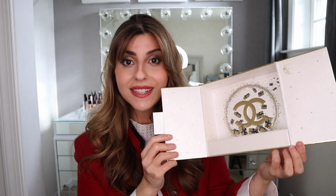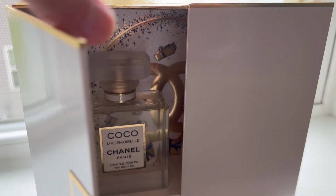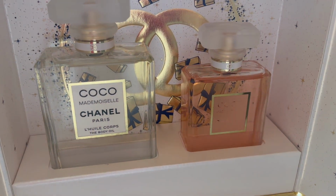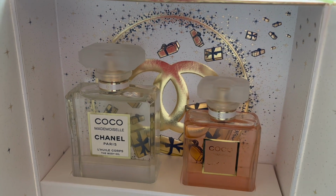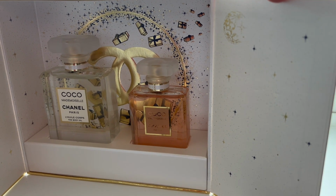I also really love the attention to detail with the sets this year. I think this coffret is so beautiful. Now I know that Chanel always creates these elaborate type of sets, but usually they're so expensive. Dior does as well, but with this one I feel like even though it's expensive, it does come with a full size of the body oil and then a 50 ml of the fragrance. So for $220, I feel like it is a good buy, especially if you love Coco Mademoiselle.